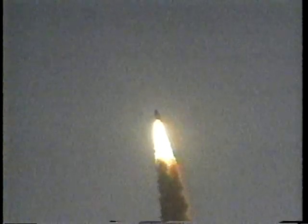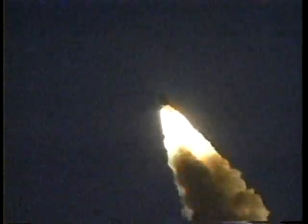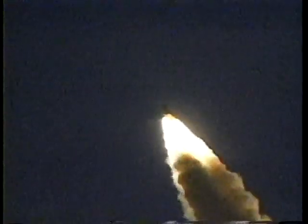Roger, Chile, and you have a go to shut down APUs 1 and 3 in that order with the 5-second interval. Okay, Taco, I understand you want me to do 1 first, then 3. That's affirmative. Since we got 2 down first, we'll get another DTO data point by doing 1, then 3. Okay, copy. It's in work.